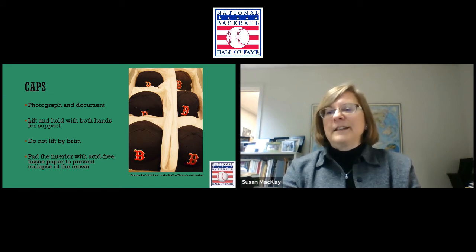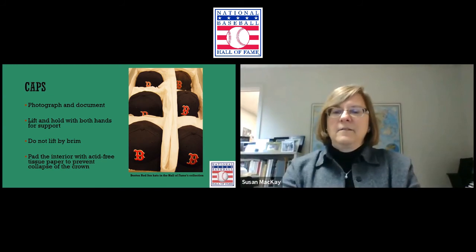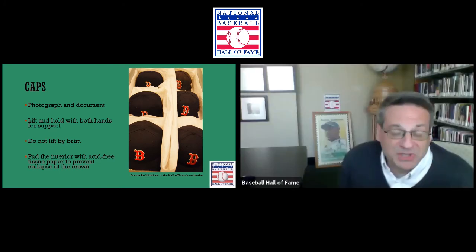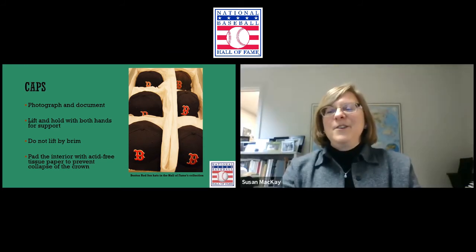Right. So the forms are a little heavier, but they sure look great on exhibit. And again, they fully make that crown so that it's not caving in on itself. And each form is different because each hat size is different, right? Exactly. And that's why it can get expensive if you've got a lot of caps.